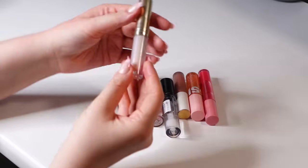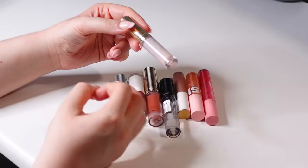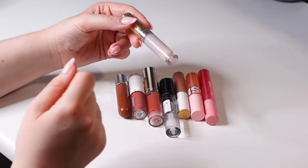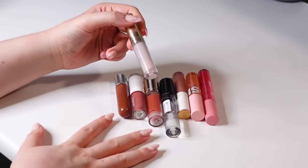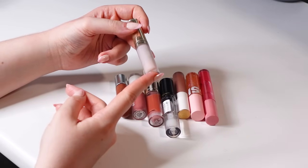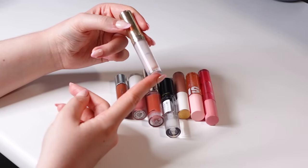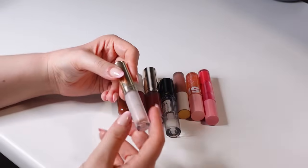This one is just expired. This is the By Terry Baume de Rose. They have it in a pot and in a twist up, I think. But this is the lip gloss version, and it's expired for shortsies. But this one didn't keep my lips as moisturized as I thought it would. But I think maybe the pot would be better, but yes, it's expired. So I'm decluttering it regardless.